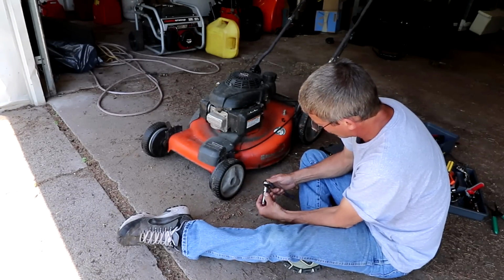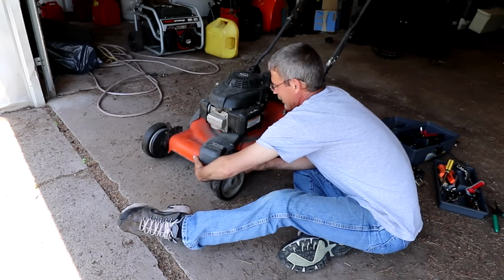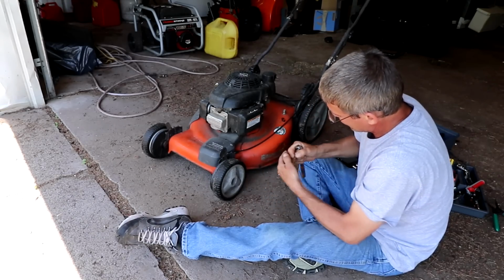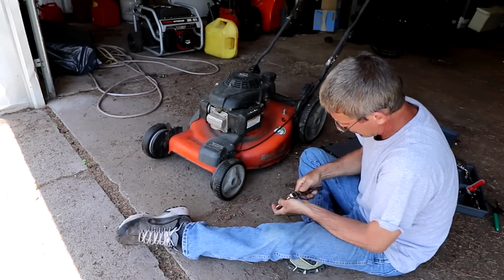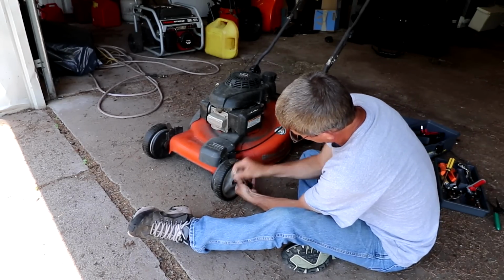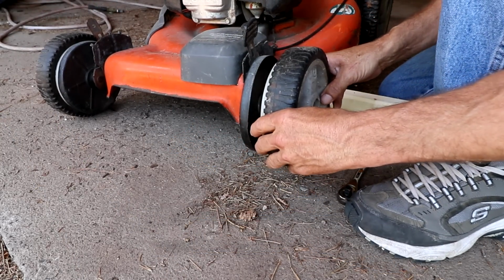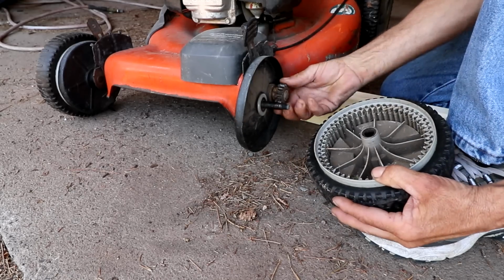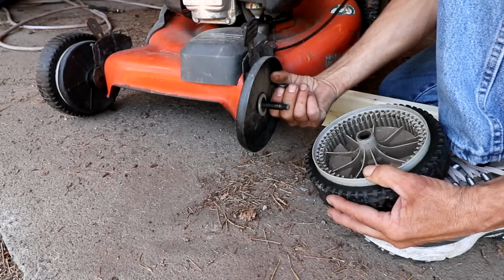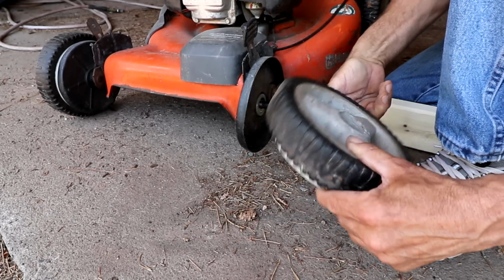For some reason this mower, the front wheels don't turn at all anymore. They're seized up, and last fall I cleaned out all the grass that gets caught in here, but there's got to be something in here that needs to be lubricated or something, so I need to take this apart and try to figure it out, because this is a really good mower. It's got to be that gear right there. Otherwise this is a pretty simple setup.